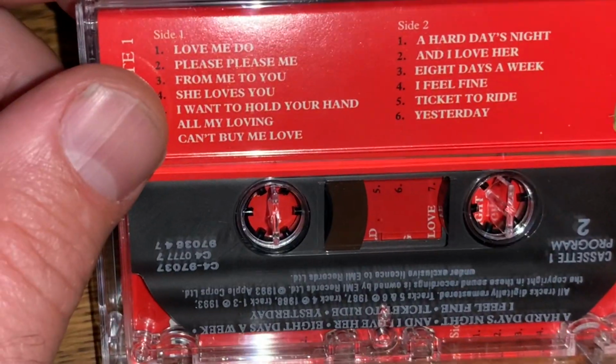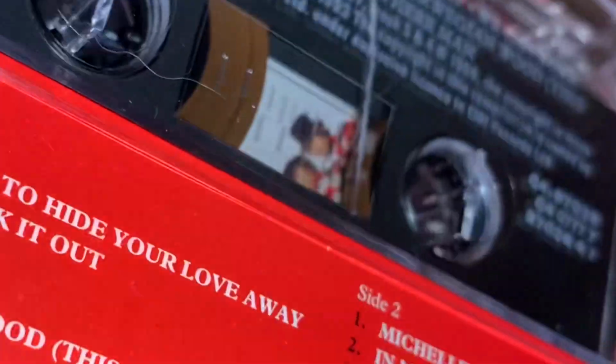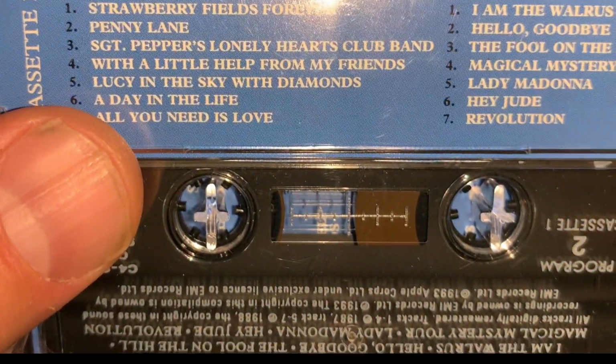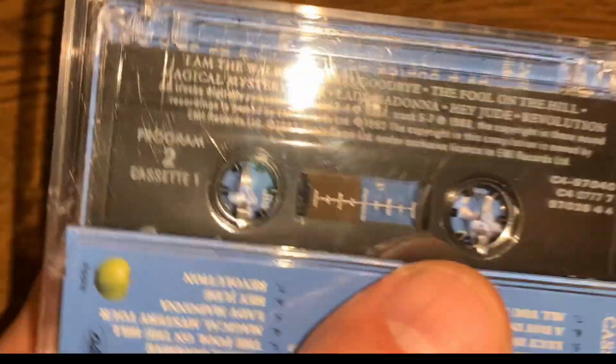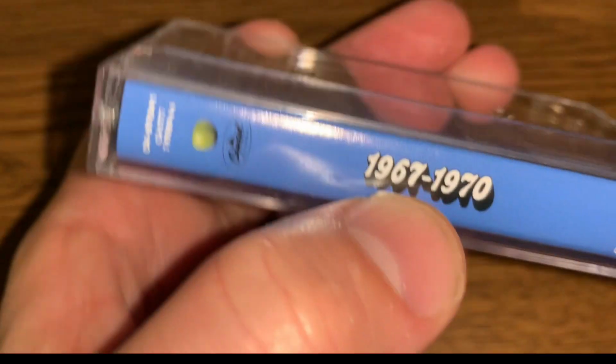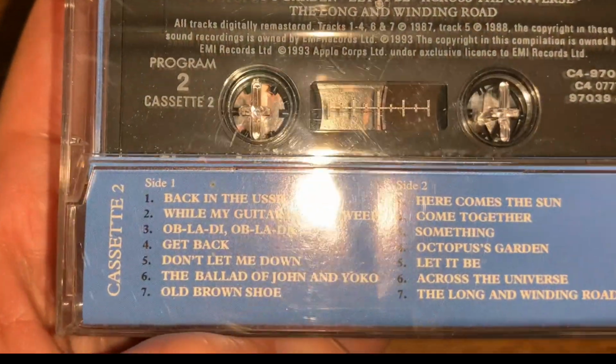The Red Album. This was the 1990s reissue. This is the second tape. The Blue Album. This is the second tape. This is Beatles 1. There we go.